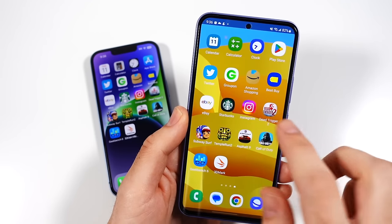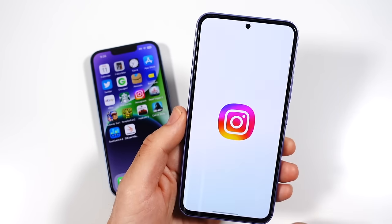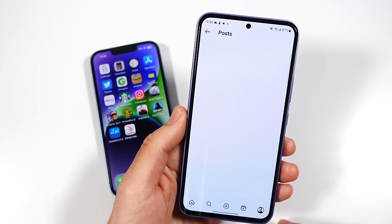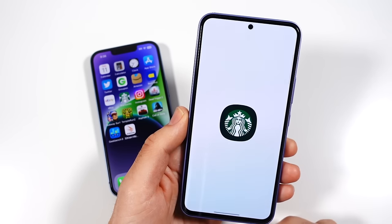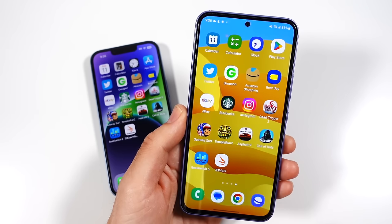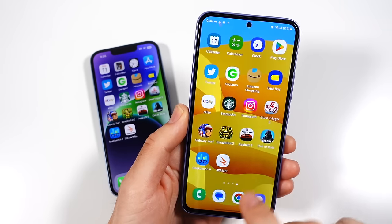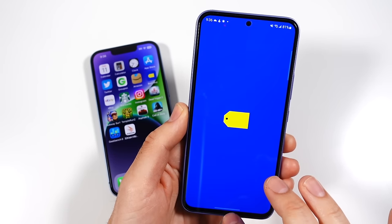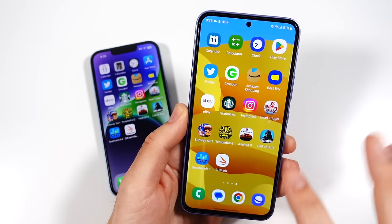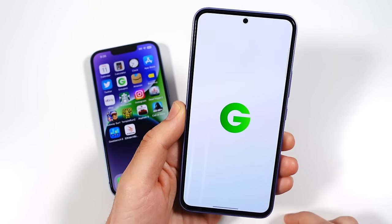This is a full reload on Subway Surfers, full reload on Dead Trigger, and really slow there for Instagram, slow there on the Starbucks, and things are slowing down quite a bit here. So we found its choke point. The choke point on the A54 is going to be multiple applications open at the same time. It cannot hang. You could see it right here.